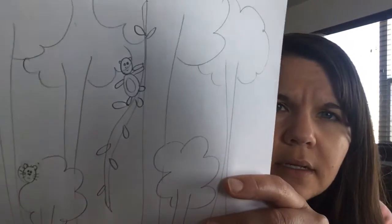You could have snakes down there, and then you get up to your canopy and you can have frogs and monkeys, and they can all be swinging and jumping, because that's what they do. They fly around up there in the canopy and don't even have to come down. So I'm gonna have a monkey maybe hanging off this vine over here. Okay, just kind of going for a ride on the vine. There's my little monkey.